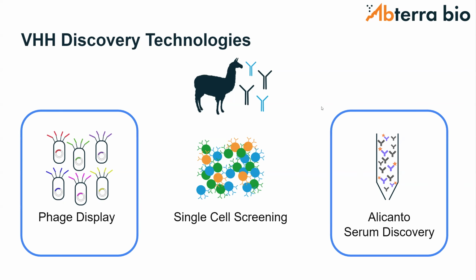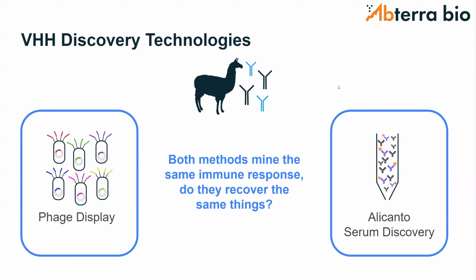While comparisons of these different approaches are often done in the general sense, we haven't seen a realistic comparison of traditional phage display to the serum-focused approach to the same antigen from the same starting immunization. For these two approaches, we can use them to mine the exact same immune response. And if we do that, do they recover the same things?